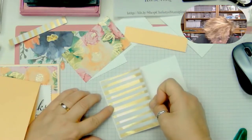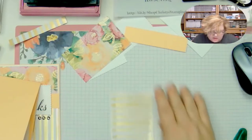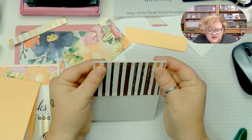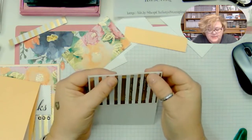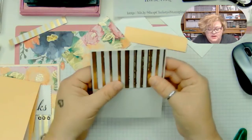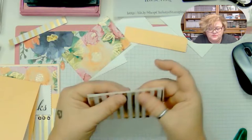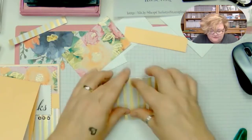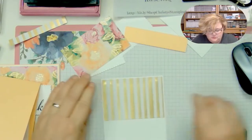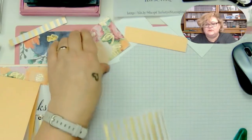So, I've added my glue. And I just want to make sure that I've got it even on this side. And I do like to use the glue, but you do need to be careful when you're using it because of the foil. You don't want to get glue on the foil. It's really hard, even with our eraser, to get it off without tearing and marring your foil. It just doesn't like it as much.